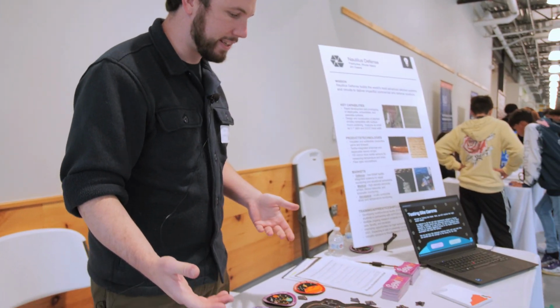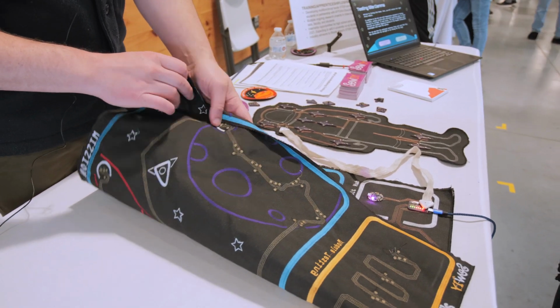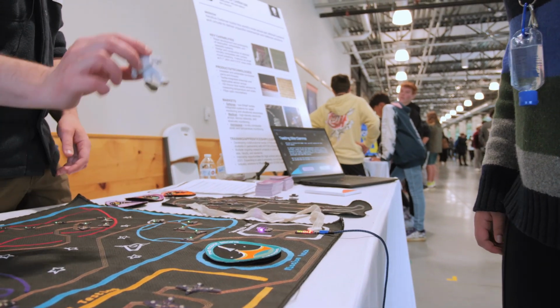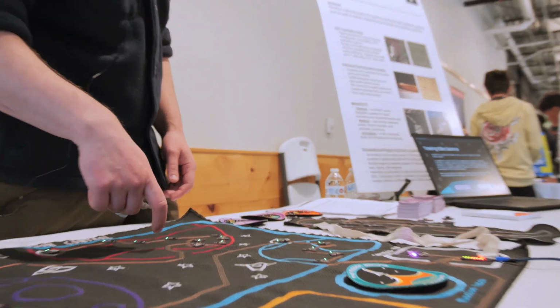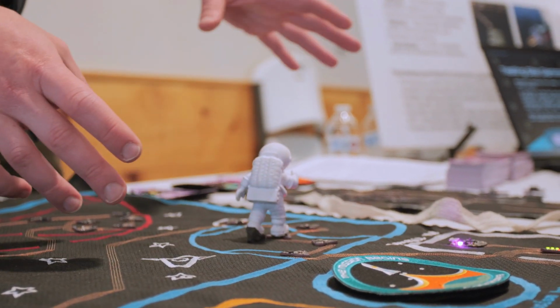So it's a game. It's a space exploration themed board game made with conductive textiles. So the whole thing is a big fabric circuit board. And based on where your astronaut is, your game piece on the board as you move through, there'll be different success criteria for that mission.